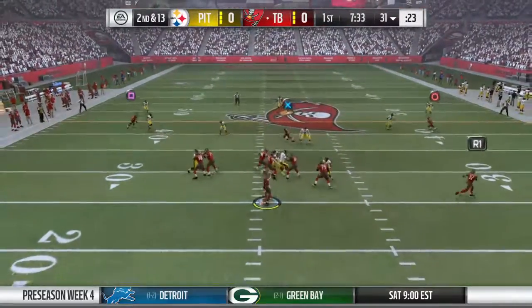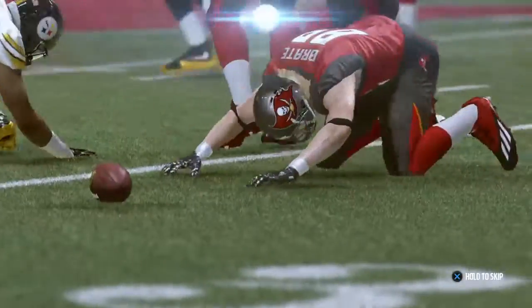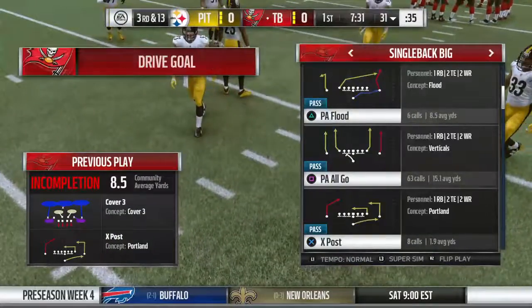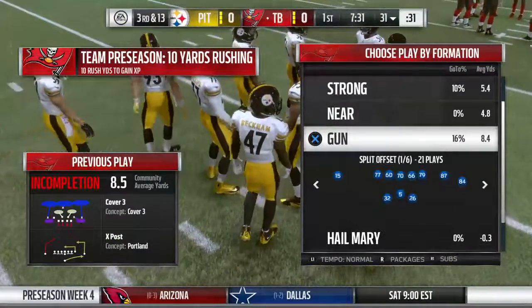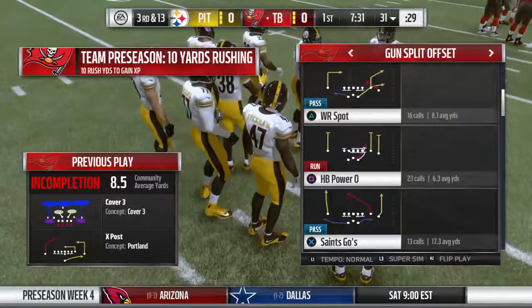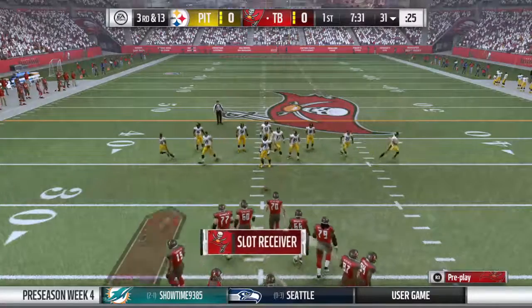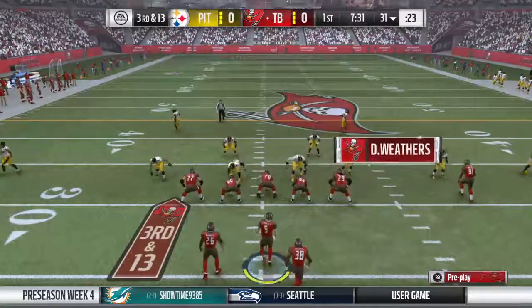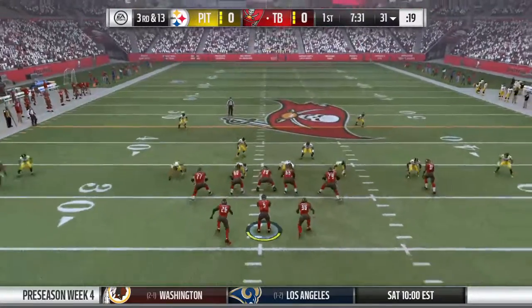They'll set up to throw. And the hit jarred it loose. It's incomplete. And this opening drive not going to plan. This is now 3rd and 13. Here we go now. Green, 39.